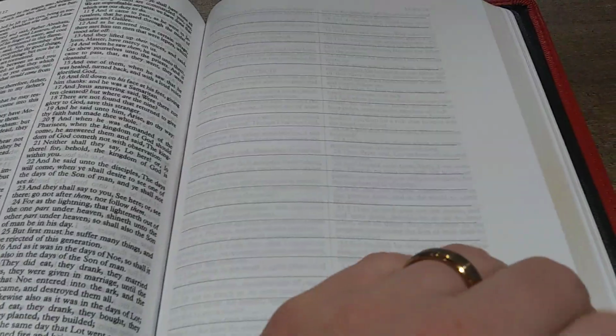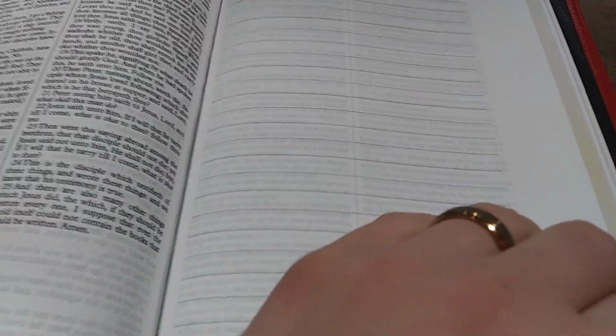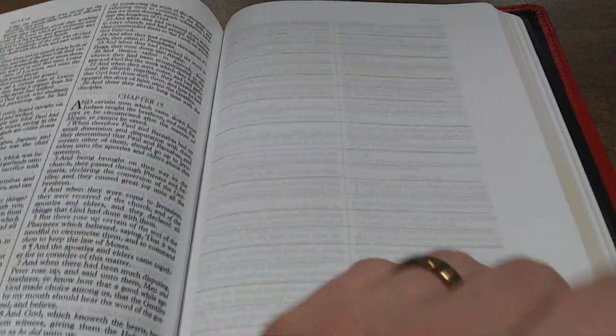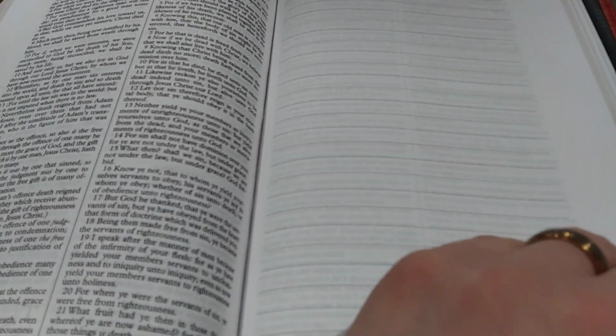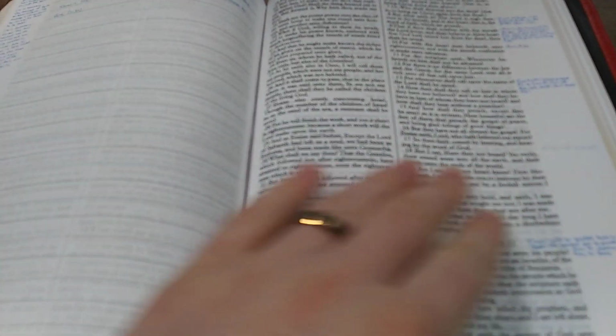I was looking for a good interleave. There's only one other one from Anchor Bible Publishers that has it interleaved, and it has blank. It doesn't have like the lined paper in between it. But I think it's smaller than this, so you actually have more writing space in the Church Bible Publishers.